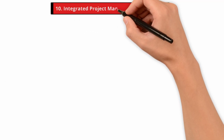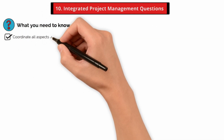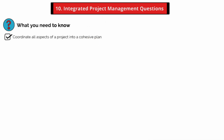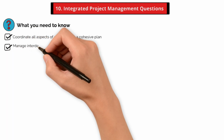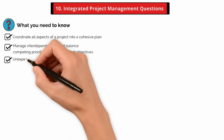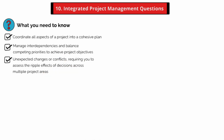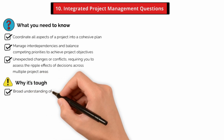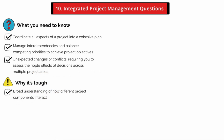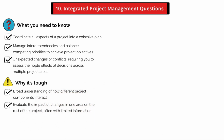Number 10. Integrated project management questions. These questions evaluate your ability to coordinate all aspects of a project, such as scope, cost, schedule, risk, and resources, into a cohesive plan. The questions focus on how well you manage interdependencies and balance competing priorities to achieve project objectives. Scenarios often involve unexpected changes or conflicts, requiring you to assess the ripple effects of decisions across multiple project areas. Why it's tough. These questions are challenging because they require a broad understanding of how different project components interact. You need to evaluate the impact of changes in one area on the rest of the project, often with limited information.